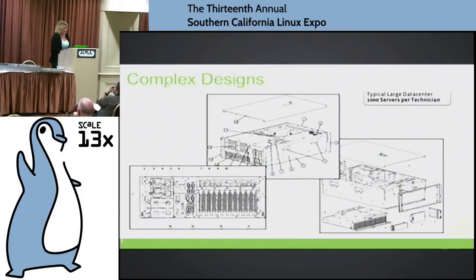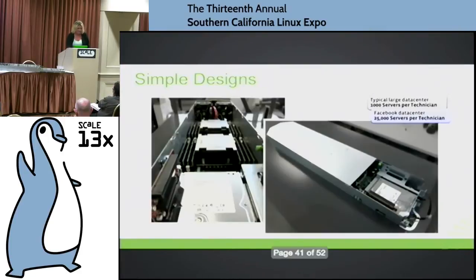So when you think about 1,000 servers per technician in a data center, because it's all complex and you can't have one technician servicing more than 1,000 servers, it's a lot. You think 1,000 is a lot, right? I think 1,000 is a lot. Facebook Data Center has 25,000 servers per technician because it's a simple design. They've taken away anything that doesn't need to be there and made it much more efficient, not only in the way it operates, but how you control it. Pretty cool, huh?